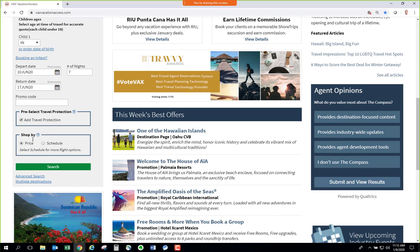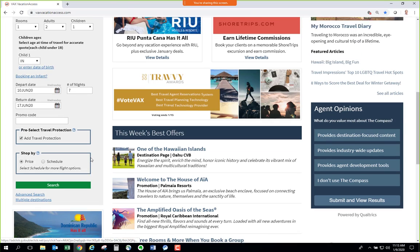The only other thing is you can add travel protection before you click on search. We currently, as of December 2nd, switched over to the Travel Protection Plus. I'll talk a little bit more about that later, but all ALG brands, except for Southwest Vacations, provide Travel Protection Plus, which is cancel for any reason, no matter where you are going, and it's going to give your clients the most money back should they cancel pre-travel. It also protects your commission up to $100 per room per reservation.